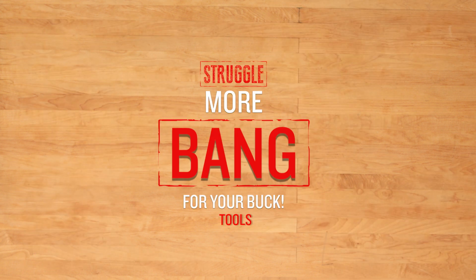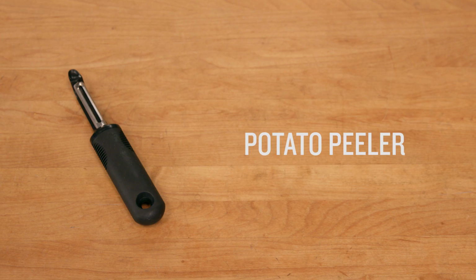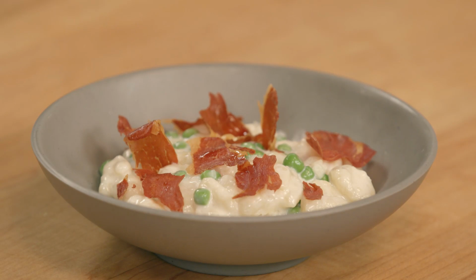With just a few bonus utensils, you can get even more bang for your buck without needing space for those clunky, single-use, expensive appliances. This is a potato. It's cheap, it's filling, and it can be exciting if we turn this into Italian dumplings, AKA gnocchi. Light, fluffy pillows of heaven.